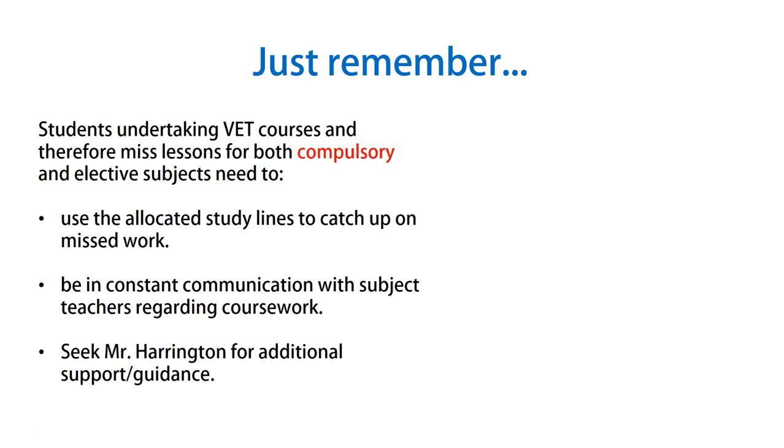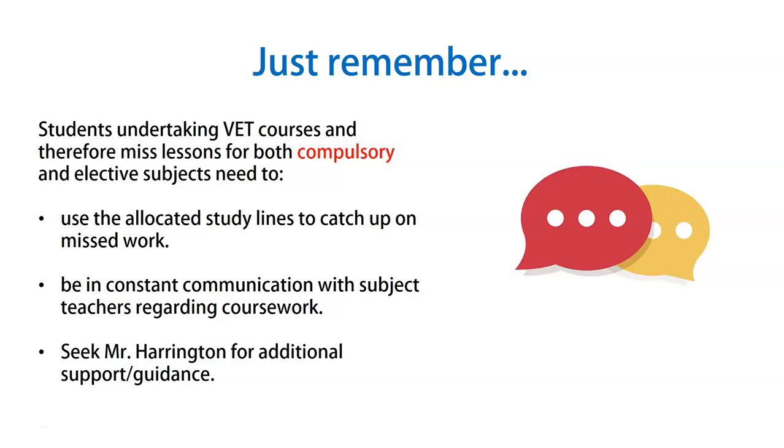Just remember, if you are a VET student who is missing lessons of both compulsory and elective subjects, you need to use the allocated study lines to catch up on missed work, be in constant communication with your subject teachers regarding coursework, and seek Mr. Harrington for additional support and guidance if you are struggling with completing any set work. Communication is the key, and this is especially important for compulsory subjects.